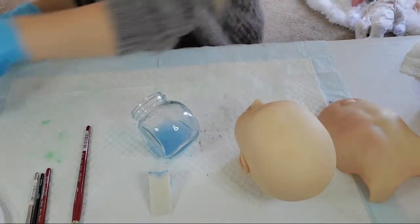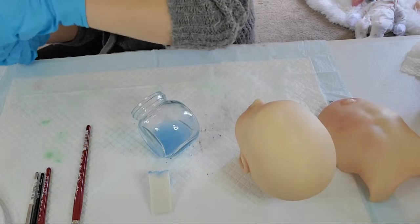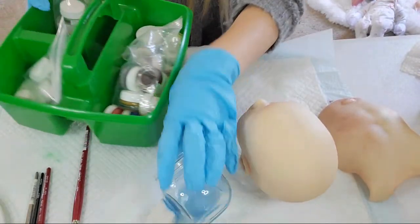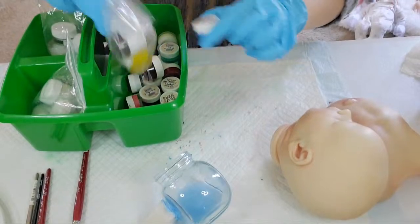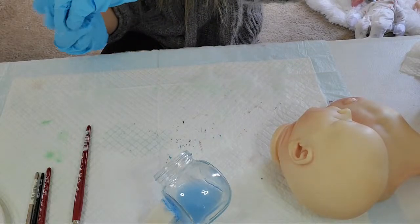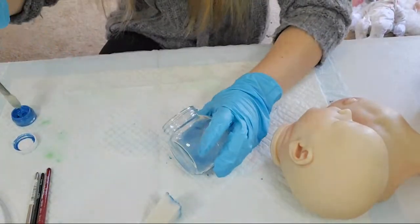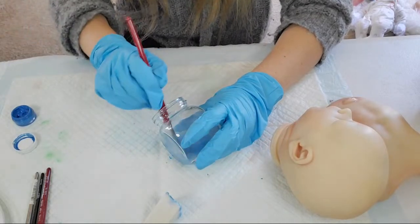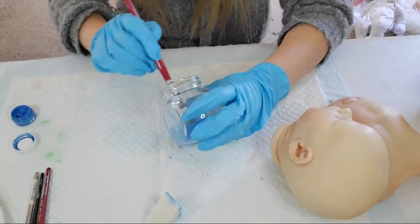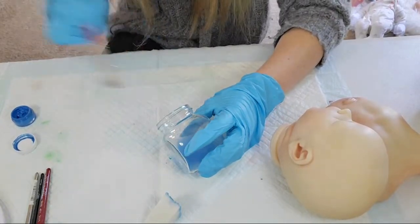Okay, no, that's not the blue I want. This is my bucket of paint. Okay. So I'm mixing my mottling mix, and the blue is pretty noticeable, I feel like, so I don't want it to be too thick. I want it to be pretty thin.